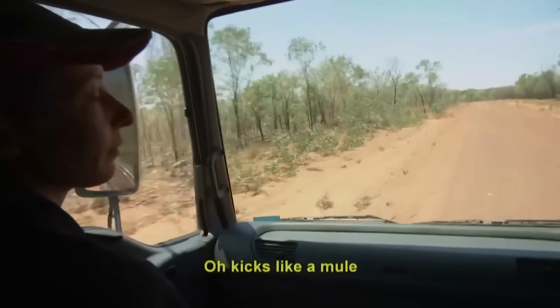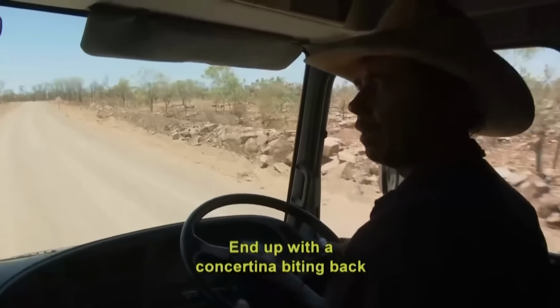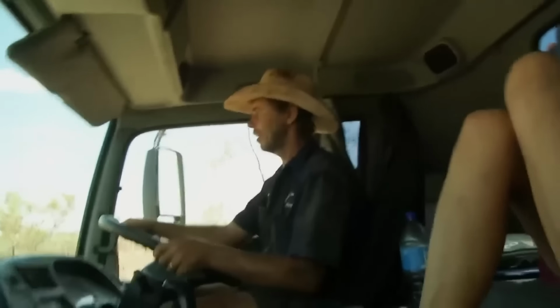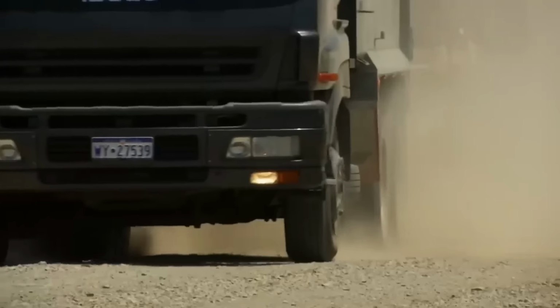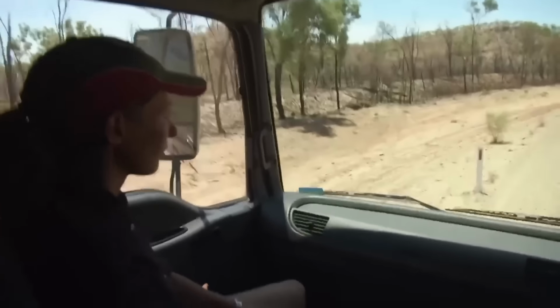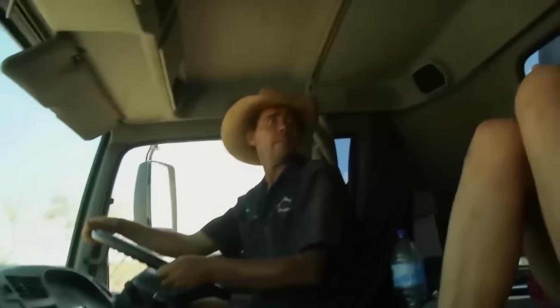But the Gibb River Road isn't done with them yet. Oh, kicks like a mule. Just bucks at the back over these corrugations. End up with a concertina playing at the back. Been a bit of a nightmare, this one. The Gibb River Road is still torturing Nick and Joe. Won't be getting none of this unloaded today.